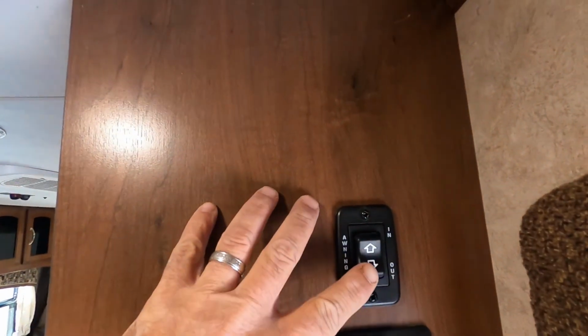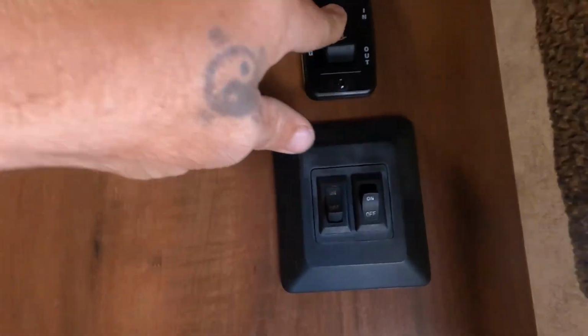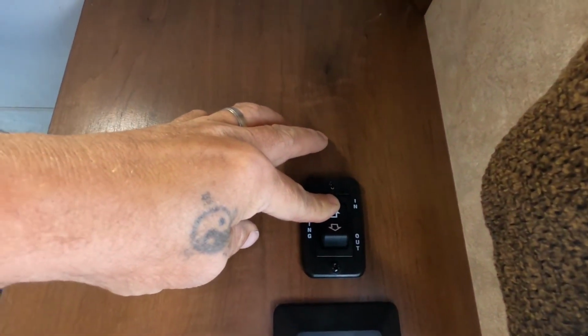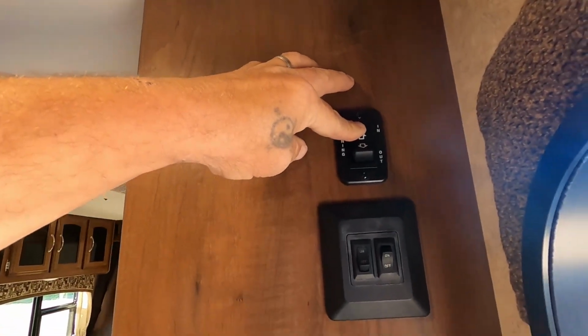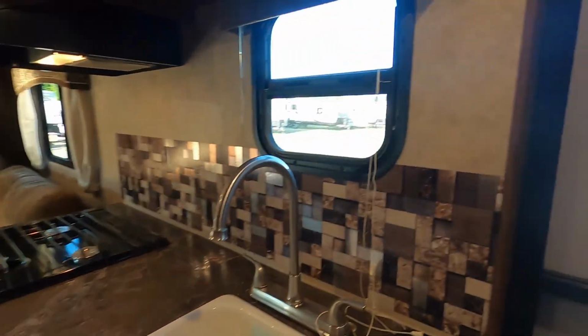Immediately up in here is your awning control. Your awning, you're just going to run that out until that flap falls down to 90 degrees. Once you can see your gray bar, you're out far enough. Exterior and interior lighting. I'll run your awning back in here for you. Alright, close door and continue around your unit.